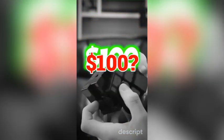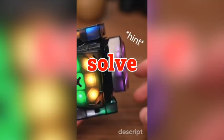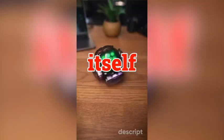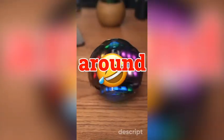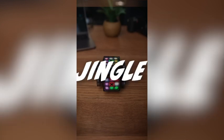And is it worth $100? Well, these are features ranging from cool to absolutely insane. First of all, you can solve it. I mean, duh, it's a Rubik's Cube, but it can also teach you how to solve it. Are you still not impressed? Well, guess what? This Rubik's Cube can solve itself, and also roll around in a ball. But if you're still not impressed, the best thing about this Rubik's Cube is that it can play Jingle Bells.